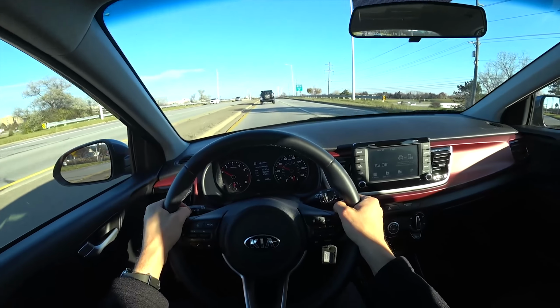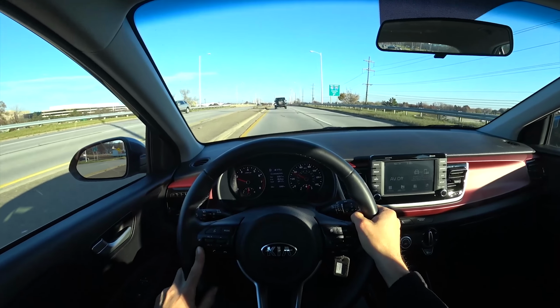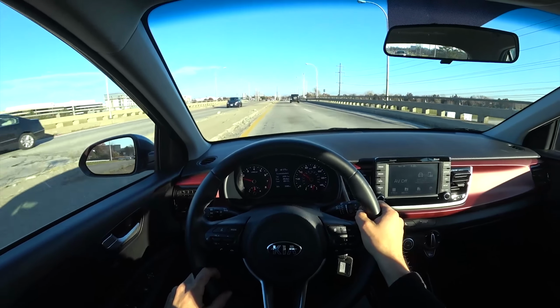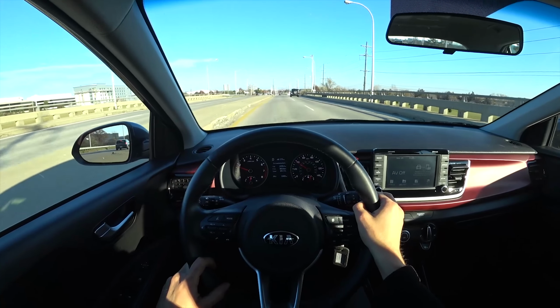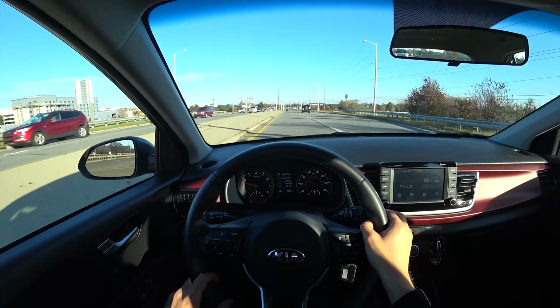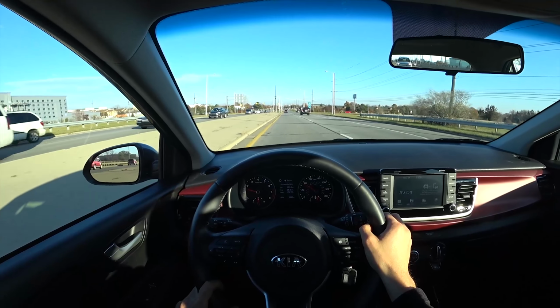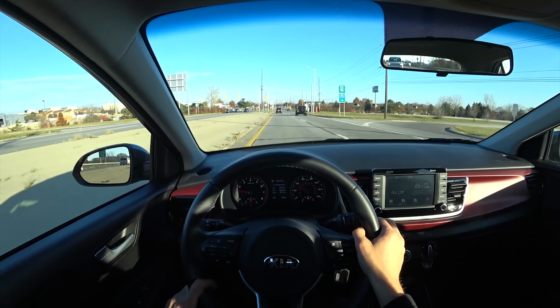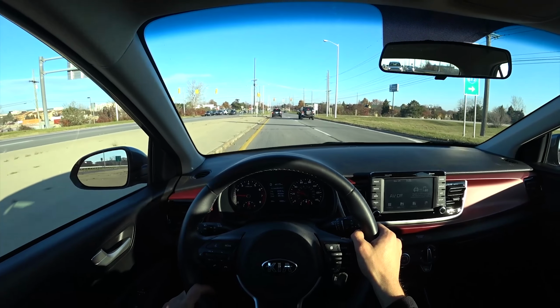Over the last 230 miles, some of it has been really spirited, some of it has been pretty economical. I've averaged 36 mpg on the trip computer. Not really scientific, but it's a good mix. I'd expect, depending on your commute, you could probably beat the EPA estimates pretty easily.